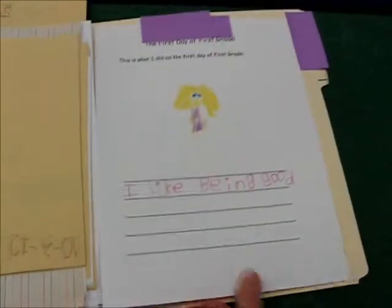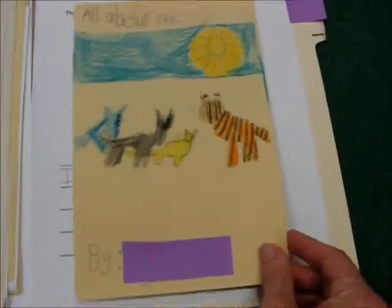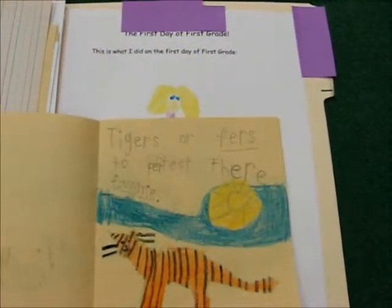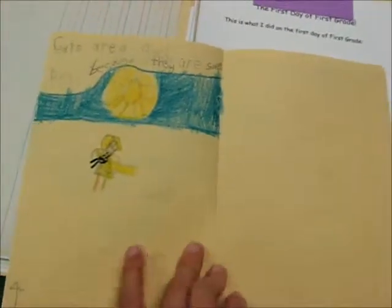Here's just another sample because different kids will have different writing samples. Again, I'll start at the back so we can look at the very beginning of the year. Here we've got a little girl, "I like being good on the first day of first grade." And then once we started getting some actual lessons in, looks like this one is from October. And so she really went into text a little bit more, and you can see already from August to October how much she's grown with her writing. So that's one of my favorite parts of this portfolio that we get to send home.